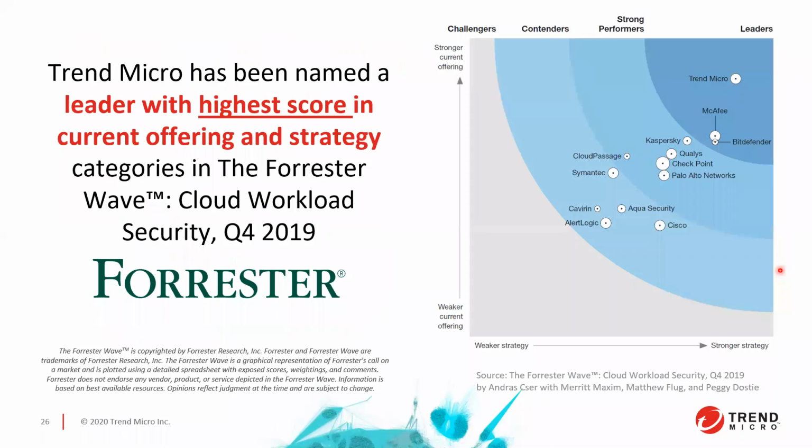One of the things that I'm really proud of is our ratings, how our security is proven among the world analysts. So as you can see here, we are named a leader in cloud workload security for Q4 2019 by Forrester Wave. We are above any other vendor in offering all these best of breed technologies to secure all types of services and deployments in the cloud. So you can really live happily and worry free from any security things.